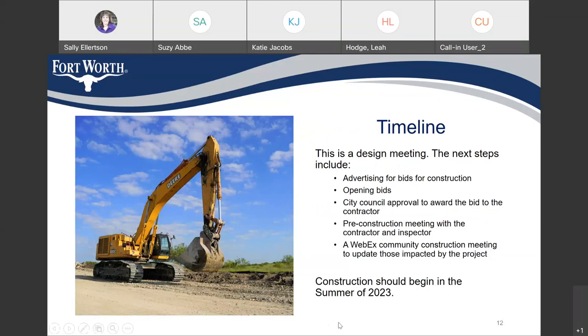As for timeline, this is a design meeting. So the next steps will include advertising for bids for construction, opening bids, city council approval to award the bid to the contractor, a pre-construction meeting with the contractor and the inspector, and a WebEx community construction meeting to update those impacted by the project. And construction should begin in the summer of 2023.